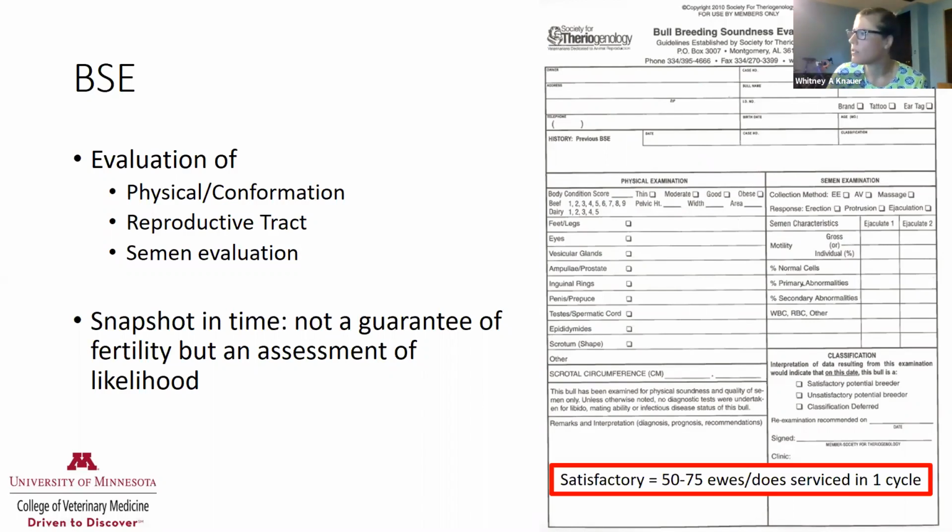And here is the classification on the lower right-hand side. Some people will go ahead and call animals excellent potential. The Society for Theriogenology, which is the veterinarians who are experts in reproduction, want to hedge their bets a little bit more than that. So they will just go with satisfactory, unsatisfactory, and then classification deferred. So really it's just satisfactory, unsatisfactory. And what does that mean? Well, a satisfactory animal will be able to service 50 to 75 ewes or does in one cycle, so in 17 days.